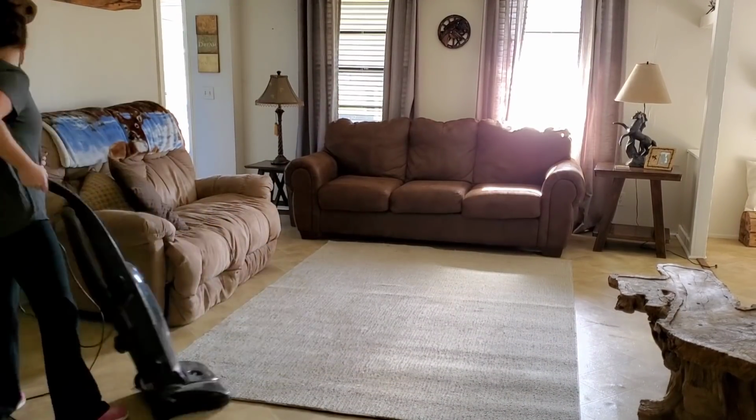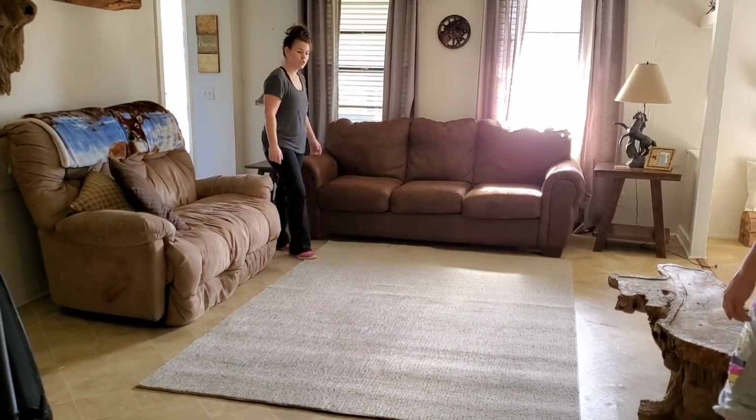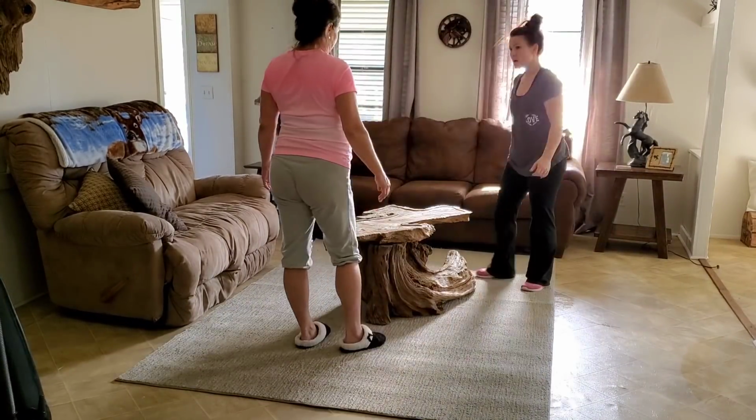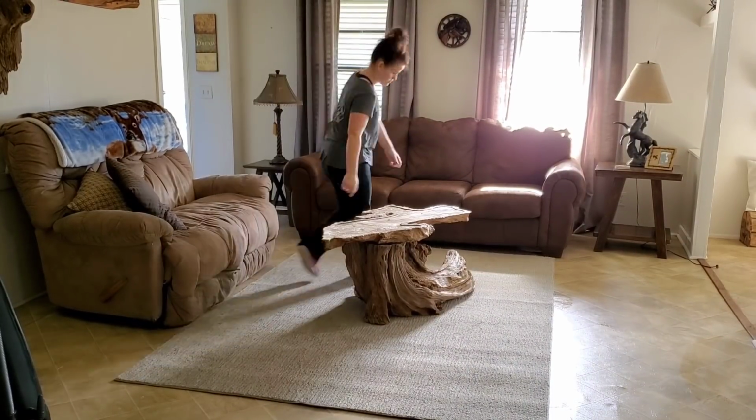I also wanted to add that my mom has this super old-fashioned vacuum, but this thing is a beast. It literally picks up every single piece of dust right out of the carpet. I don't know what it is, but that suction power is like no joke. I could barely move it across the carpet.